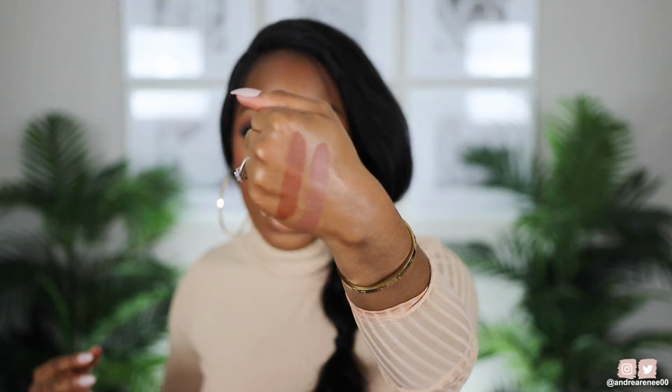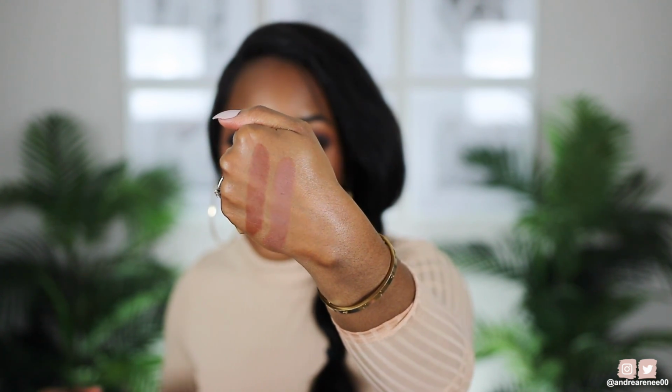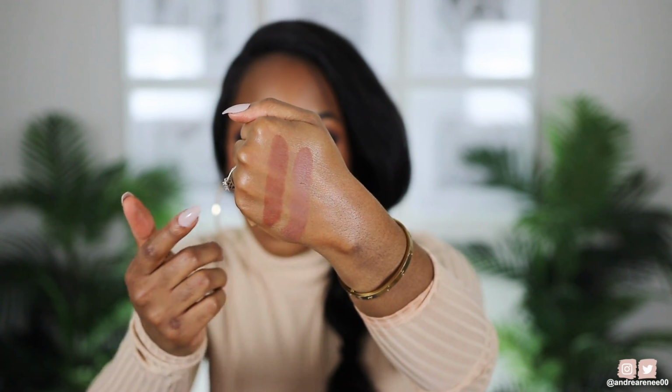All right, so the darker shade, look at that. And then the lighter shade, another bronzer where I can actually use both of the shades. So definitely check out that video because like I said, I feel like it's a very helpful video because I'm actually doing face swatches. So here it is up close. Look how pretty and warm that darker shade is.